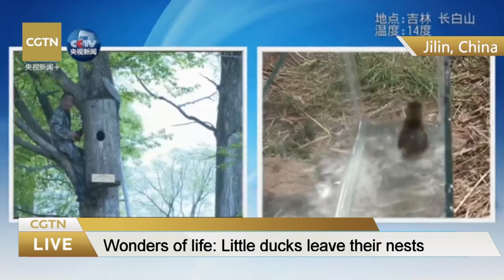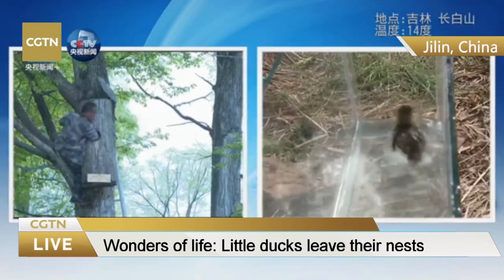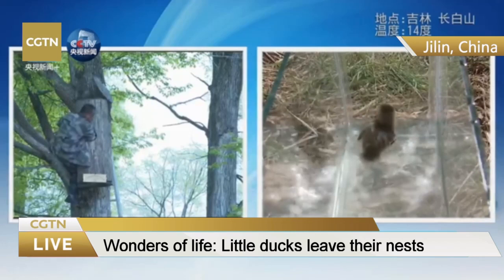From observation, I found that if these two Mandarin ducks were not in the hole, this smallest bird may be out. The mother merganser may help this smallest bird. And now we understand why this smallest bird was left behind. That's because there are two Mandarin ducks in there.